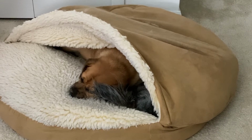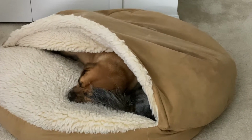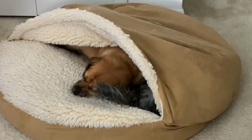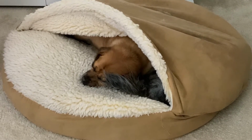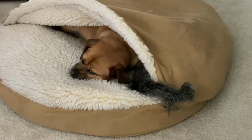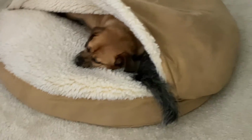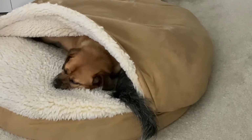Gadget was in it earlier, and then I took them outside, and when we came back, Gizmo dove in it first, and Gadget will never go into it if Gizmo's in it, but she doesn't mind if Gizmo comes in after she's in it. So I took Gizmo out, and then I let Gadget go in. As soon as Gizmo was out, Gadget dove in, and then I let Gizmo in, and they've been there ever since. And now Gizmo's tail is out of the bed.